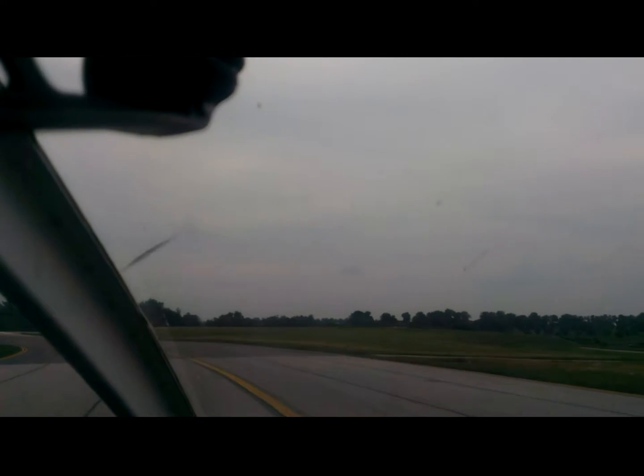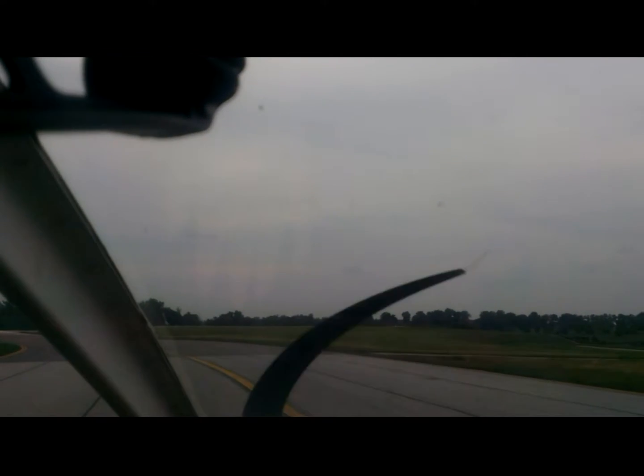Just in case you can't see in the video, there's a Learjet holding short that we're waiting behind. I'm not going nuts. I just don't want to sit in a stress flaps.